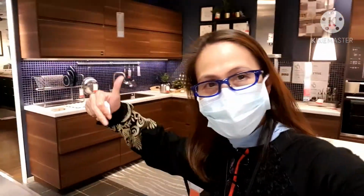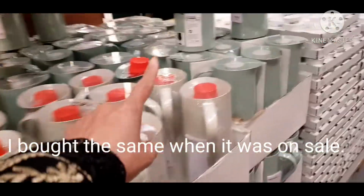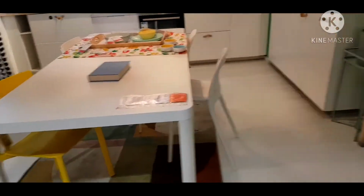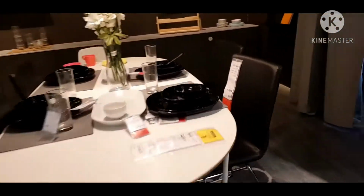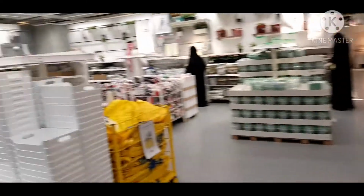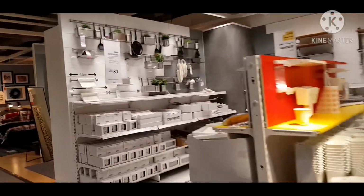Okay, nice cool thermos here. Whoa. The cooking vlogs here. Mirror for cupcakes. Set up. Wow. Kitchen items and baking sets are all here in IKEA.